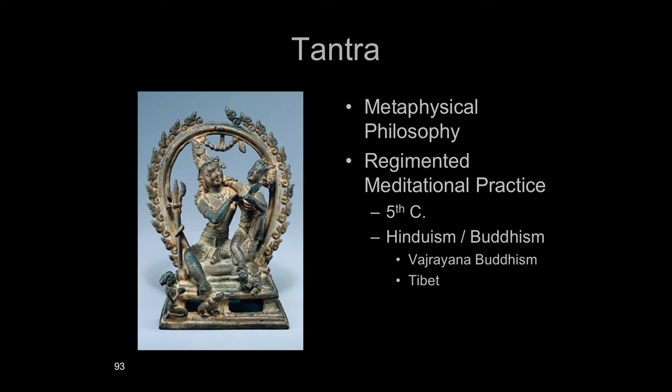And it starts to develop in the 5th century. We see treatments of it, but it becomes very, very popular during the Pala period. It influences both Hinduism and Buddhism. Tantra is not a religion. Tantra is a kind of philosophy or a practice that influences these religions. It has a strong influence on Tibet, particularly Vajrayana Buddhism. We'll see a lot of tantric practices there as well.